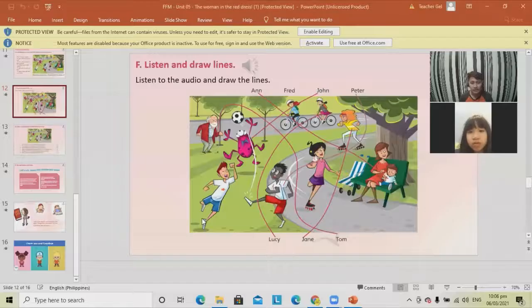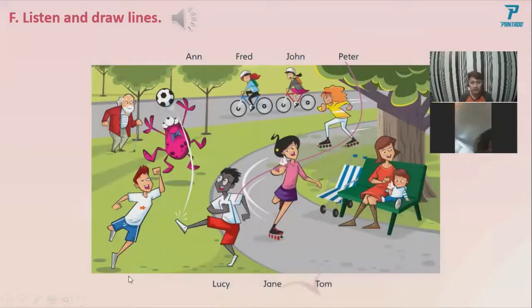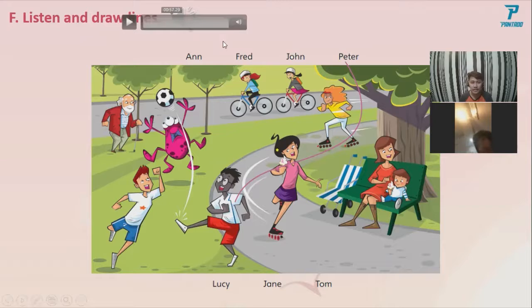Okay, can you still remember this picture? Yes, I can. Okay, we're going to do listening and try to draw the lines to show who is being referred to in the picture. Are you ready? I'm ready. Okay, good. So let's listen now.